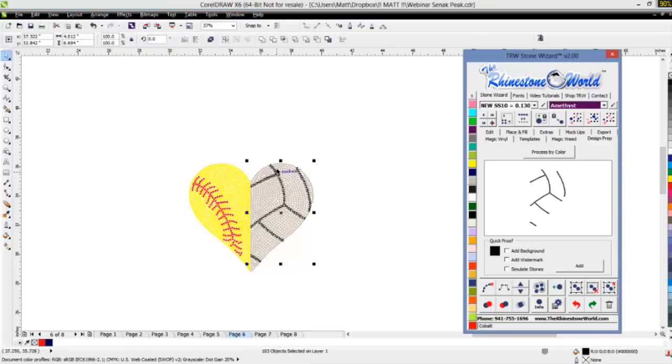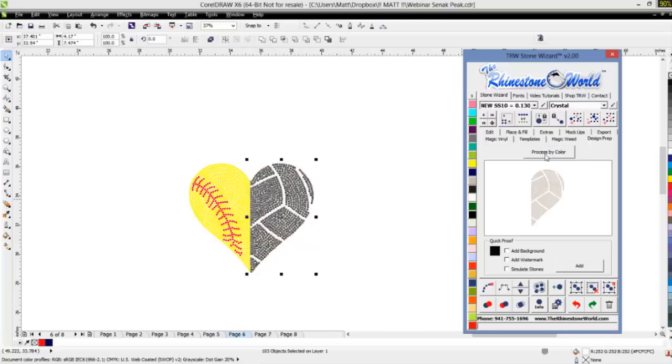Click it one time, it selected all of this black color, which is the outline of the volleyball. Okay, what color do you want that? Well, I want that to be crystal. Okay, done. Process by color again, it'll move to the next color in your design that you have selected. So I want that to be, I don't know, I want that pink. No, I don't. I want it yellow. Wait, I want it pink. No, okay, pink. We know that most of our customers can't make up their mind their first time, so we can change it wherever they want.